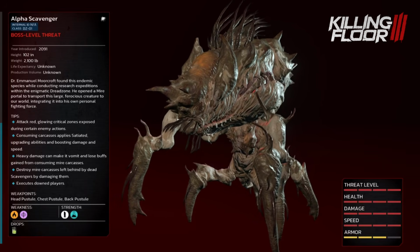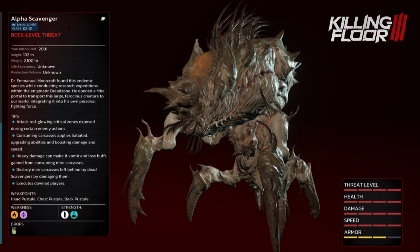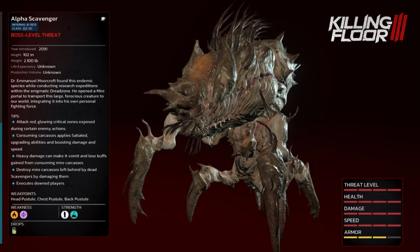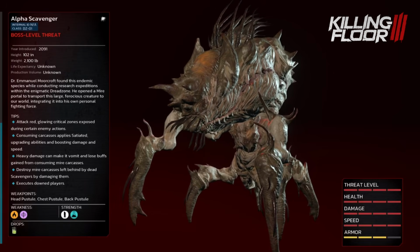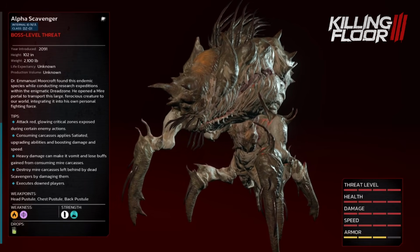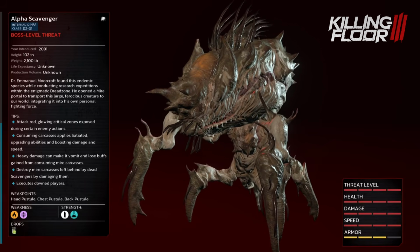This creature will actively hunt for the carcasses of fallen scavengers to feed. If it eats, it enters a satiated state, becoming faster, stronger, and much more lethal. You have to destroy those remains before it reaches them. If it does manage to feed, hit it with everything you've got. Heavy damage can actually force it to lose those buffs.